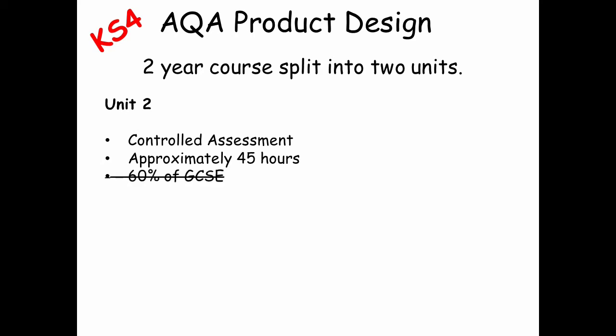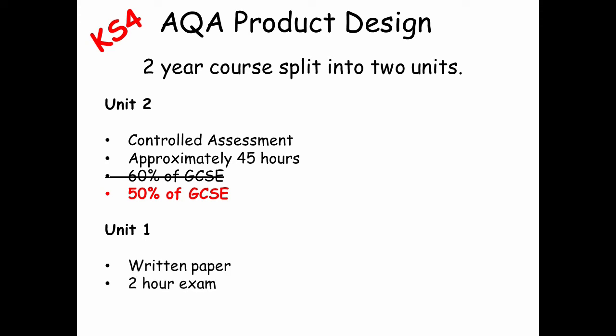It used to be 60% of the final grade and the other 40% being the exam, but that has now changed in recent years to 50%. So it's now become a 50-50 split. So Unit 1 is the written paper, and that is a 2-hour exam and commands 50% of the overall grade.